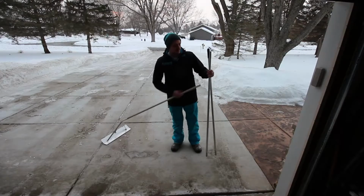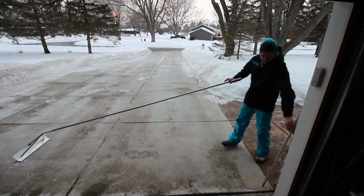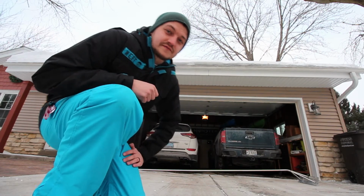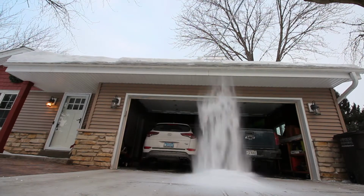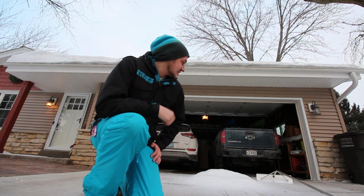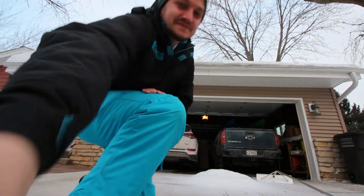I'm going to assemble this snow rake here, the roof rake. Now that I've got our roof rake assembled, I'm going to start pulling down the snow off the roof. So that was just one section. I don't know, that blade's maybe 20 some inches wide. I'll show you what it did.